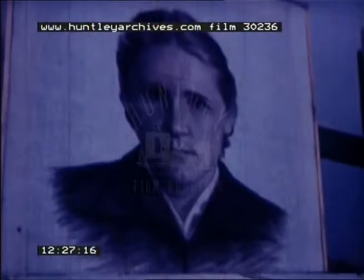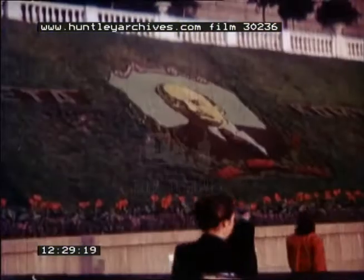Good workers gain special rewards and their portraits are displayed at a public place. This park in Kursk, for instance.